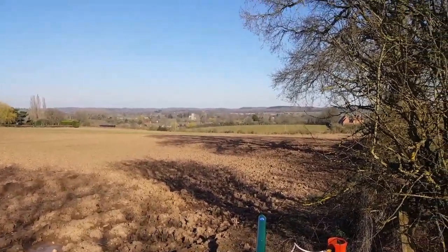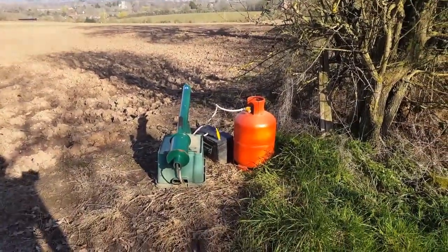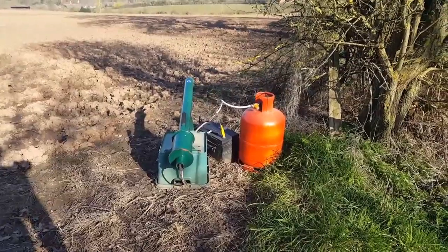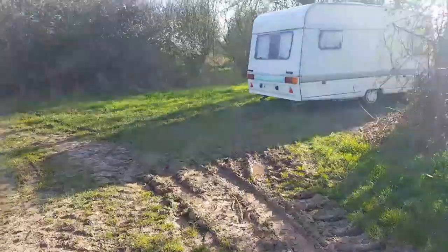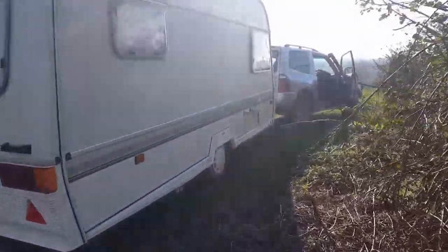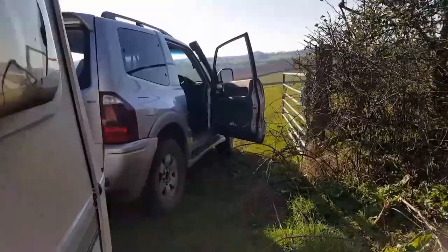In the top field, nice view of the village. And just here we've got the bird scarer. Makes a loud bang. Don't stand next to it too long. We've got the caravan hitched up. And now we're gonna just do a little bit of off-roading. Gonna head down the hill with the caravan.